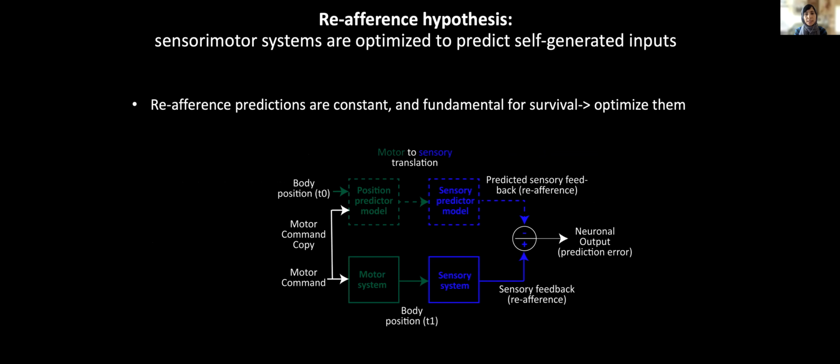Being able to predict the sensory consequences of our movements is critical not only for survival, but also for our sense of self and agency. And because we're moving constantly, the brain needs to make constant predictions of reafference. So considering efficiency, a very reasonable hypothesis, I think, would be that brains are optimized to predict reafference.